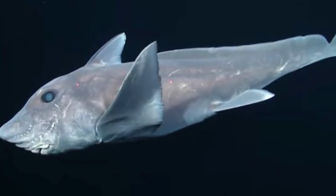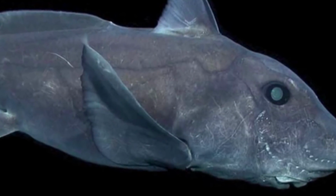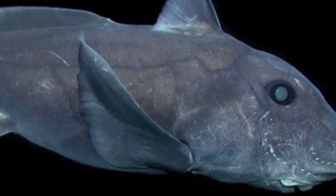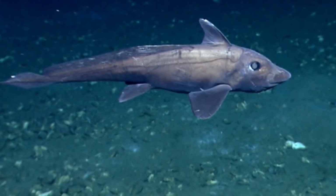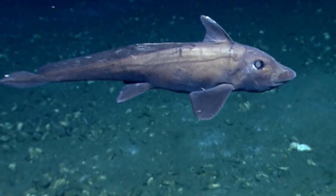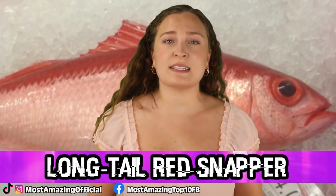They don't have scales and instead have smooth skin, and they range in color from black to a sort of brownish gray color. These guys use electroreception to find their prey, which is the ability to perceive natural electric stimuli, and they also have a venomous spine in front of their dorsal fins, which acts as a form of protection for them. In our number 6 spot today we have the long-tail red snapper.